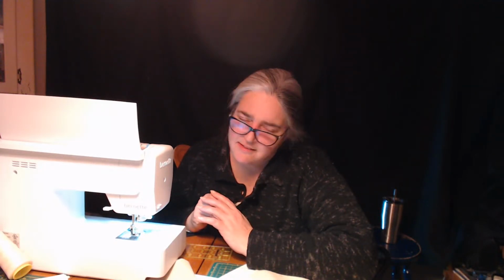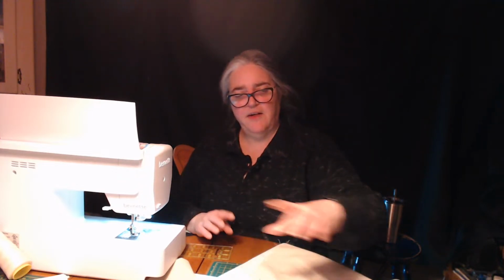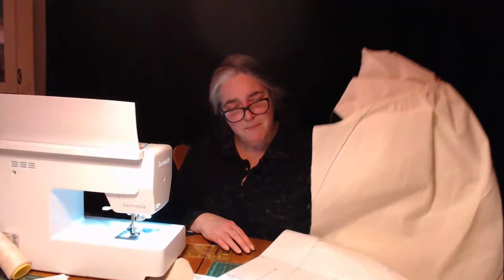Anyway, yes. Well, I hope you all have a good weekend sewing. I will let you know how I make out and hopefully show you a finished product of these blouses I've conjured up and see how they all match together.